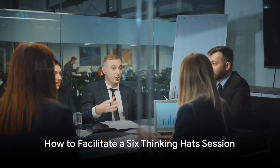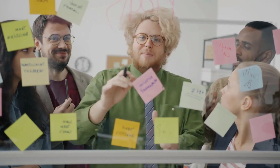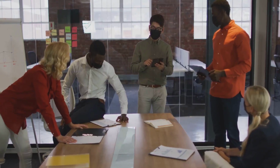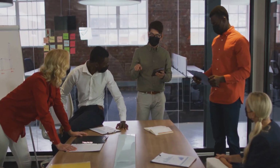So, how would you go about facilitating a six thinking hats session, you might wonder? Well, it's all about orchestrating a structured conversation. First, set the stage and explain how the six thinking hats work. Make sure everyone understands the purpose and function of each hat. Then, introduce the topic or decision to be discussed. Next, guide your team through the process of wearing each hat in turn.